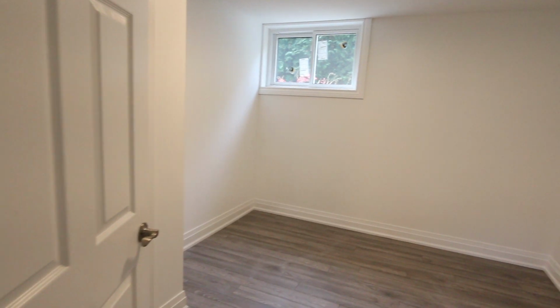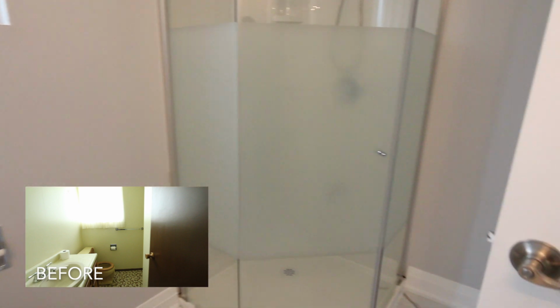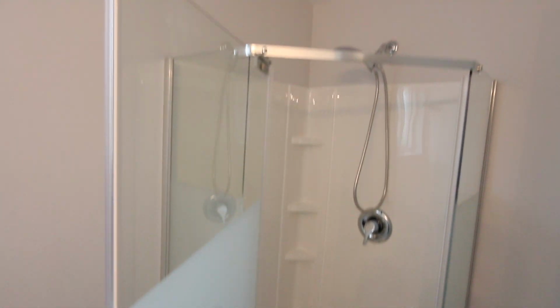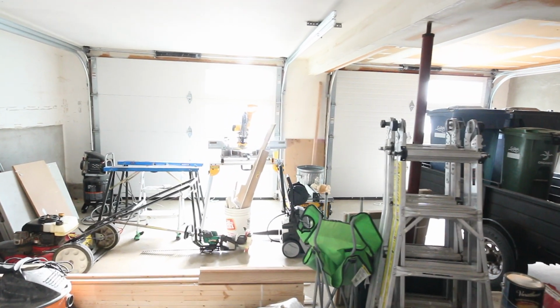The basement rec room or extra living room, and then we made the extra bedroom. And the washroom, if you guys can remember, was a tiny little washroom. So we bumped out the wall a bit into the laundry room. And now we have this stand-up shower. And this side's the entrance to the garage. And those new garage doors put a lot of light into here.